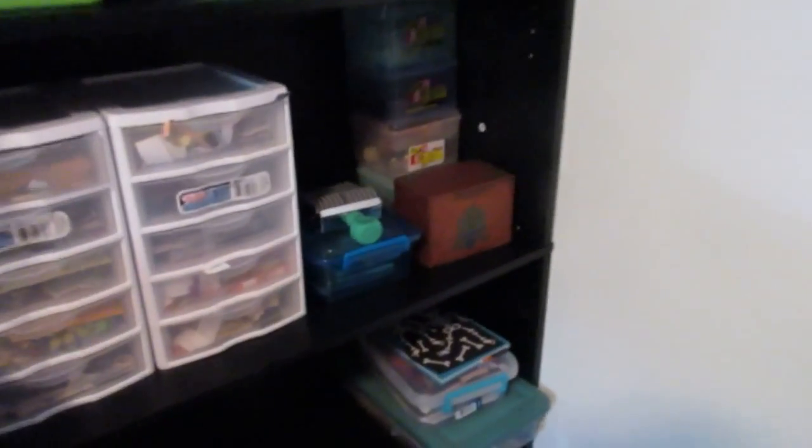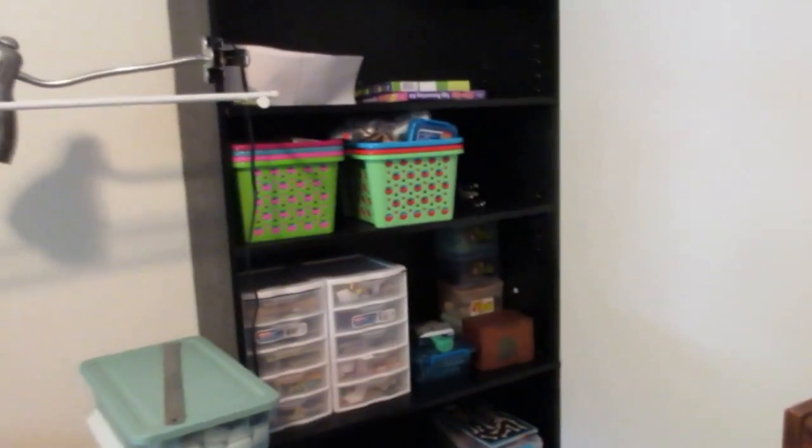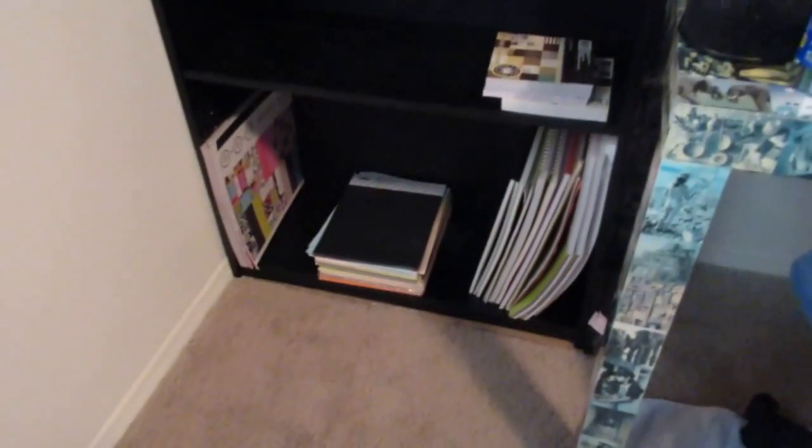So more bins, just sorting things out. I want to get everything out of boxes. I'm putting them not necessarily where they belong at the moment, so that I can see what I've got. Here's where I'm going to put all my paper.